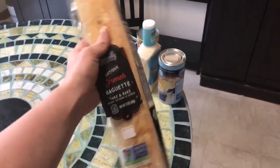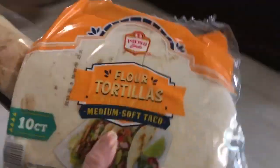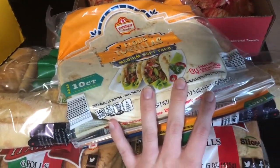We've got a French baguette so I can make some bruschetta. And this doesn't really count as a bread, I guess. I mean, I guess it kind of does. The flour tortillas for our tacos. And I already have normal taco shells, so I didn't have to order them. So those are our breads for this order.